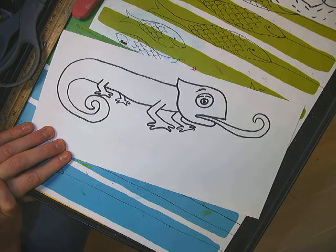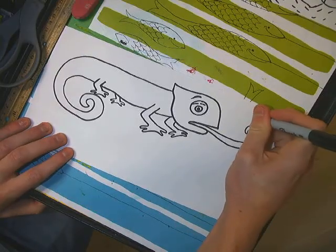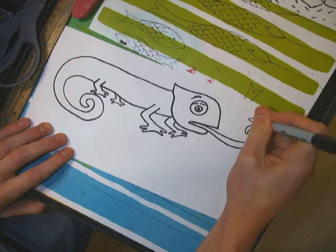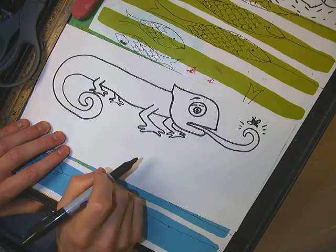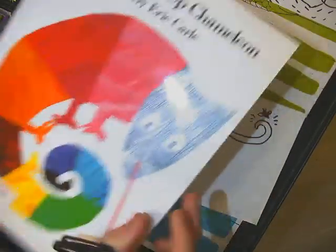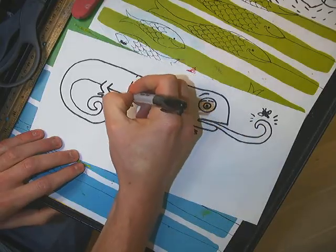And if you want, you can add a little fly at the end of the tongue here. If you want to, you don't have to. And I like to make little action lines to show that he's about to catch that poor fly on his tongue. And if you also want to, you can divide your chameleon into different sections, and you could add different colors and different patterns in there.